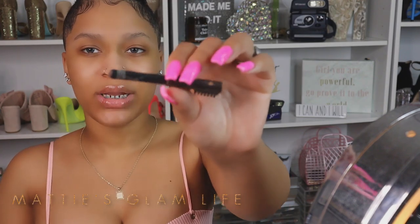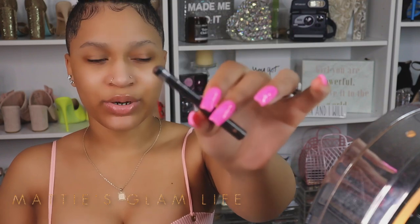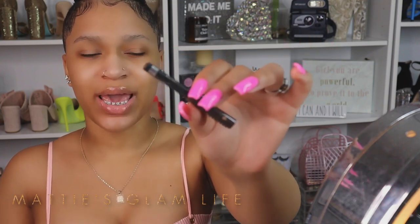I will be using the Rimmel London Eyebrow Pencil in dark brown. This is the eyebrow pencil that I literally always use, okay? This is my favorite eyebrow pencil, and it's just the best color for me. Where is my sharpener at, girl?